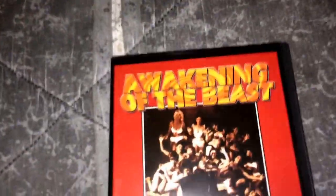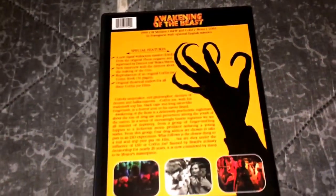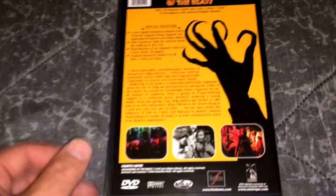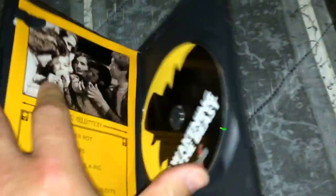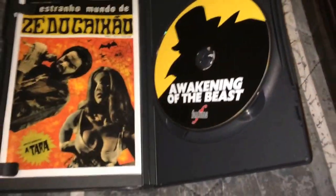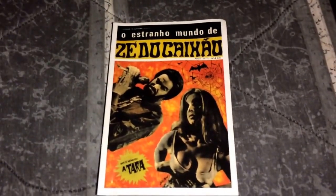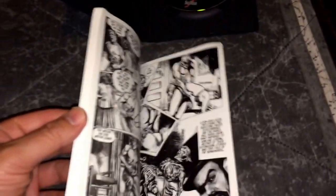And the next one here is Awakening of the Beast, Coffin Joe. And that's another iconic image. He has those hands with the long nails on there to look like claws, I guess. Those are the two things I think about when I think about Coffin Joe, that silhouette of him with his cape and then his long fingernails. He always has that top hat as well, so he was quite an iconic figure. And sorry guys, I had to switch hands for a second. And this one here is another 35-page comic book.